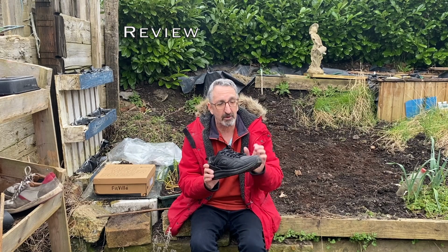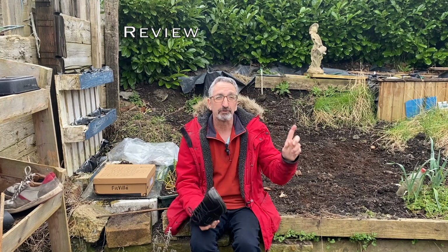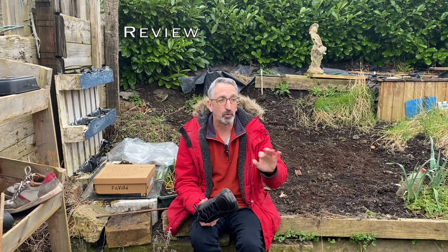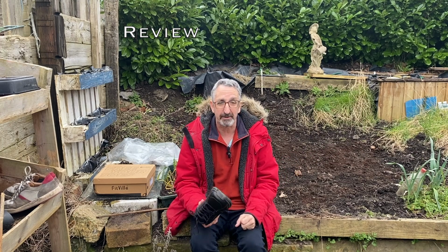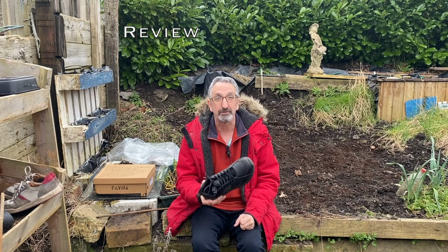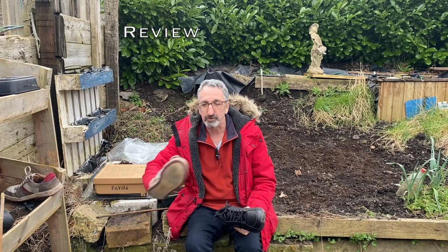I've chosen these because, well, first of all, they're waterproof. We've got anti-slip soles, which is really useful here on the allotment because, you know, pathways and wood. I've got some decking sheets around here, and that can get really slippy. Well, these are anti-slip, which is amazing to start with. As I said, they've got wide toes, unlike these, of course, which are narrow at the end.